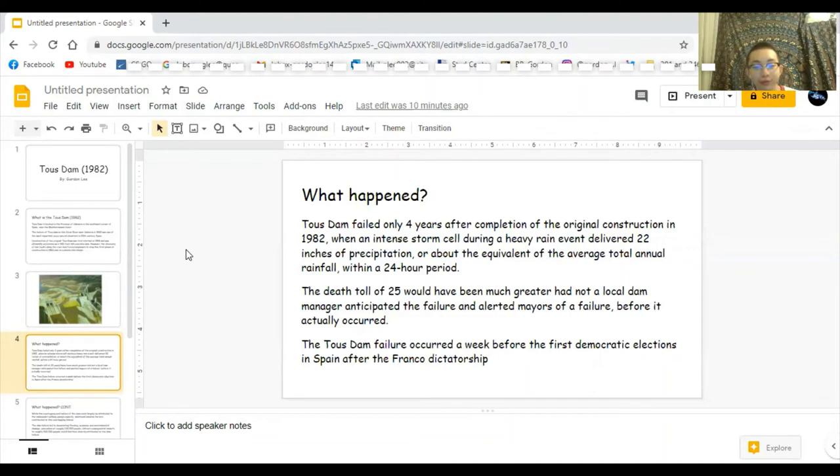before things got worse. The Tous Dam failure occurred a week before the first democratic election in Spain after the Franco dictatorship. So right before the election, this dam failure occurred. This can cause many problems. It can hurt the election, because people may be voting, or this could be a topic that the election may be discussing, to see what kind of rebuild could take place.